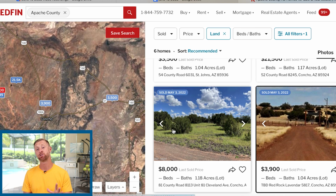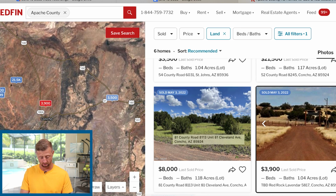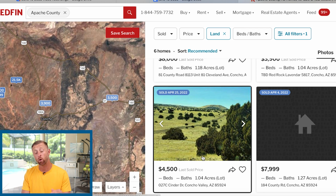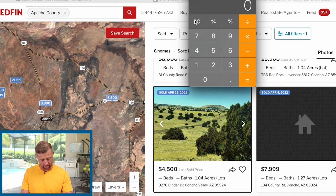So back to how much does it cost for an acre of land? Let's check out this $4,500 one. Again, that's 1.04 acres. So the best way to know the exact amount per acre is I'm going to take 4,500 plus 3,500 plus 3,900, and that equals $11,900, and I'm going to divide it by 3, and that right there, $3,966, is what it costs per acre of land to buy in Apache County, Arizona.